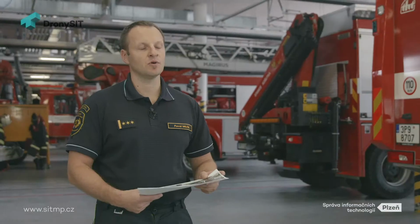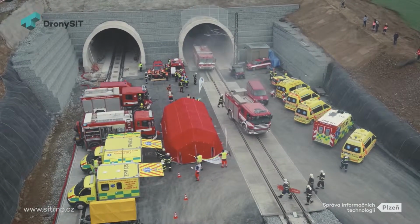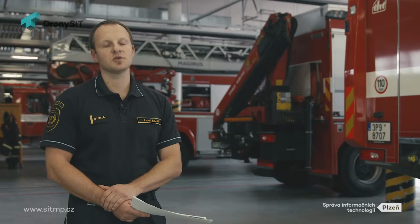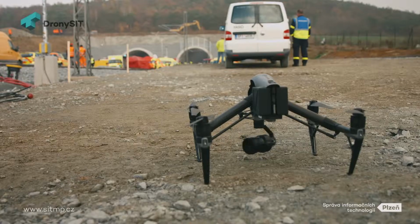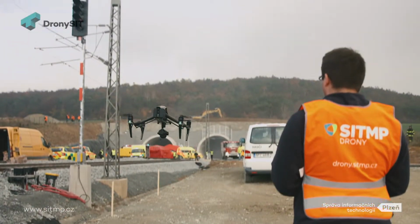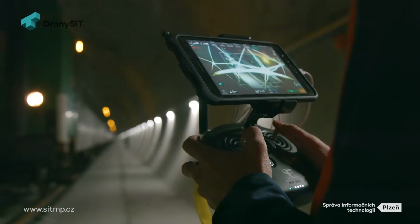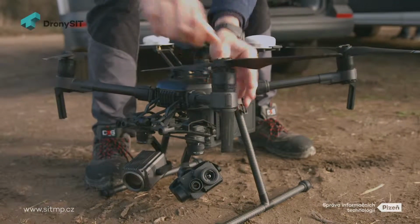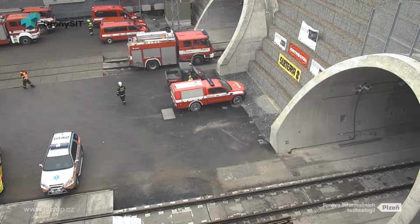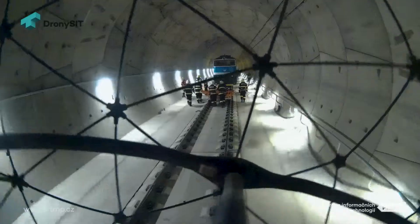We'll talk more about testing the Apovice train tunnel. This is basically the largest rail structure in the Czech Republic. During testing, the camera system wasn't fully ready and functional, so we called upon SIT drones and used them for monitoring the entrances as well as a drone for the interior spaces. The tunnel is about 4.5 kilometers long. Our assignment was to make sure we were streaming images from the Košice side to operations headquarters, which was located at the Chlum tunnel entrance.